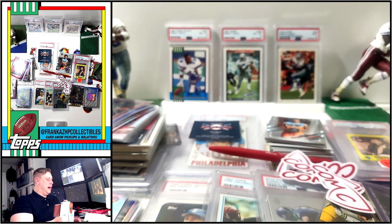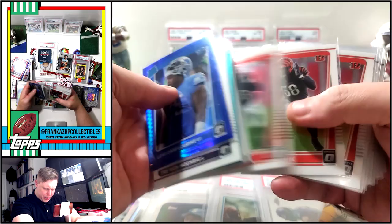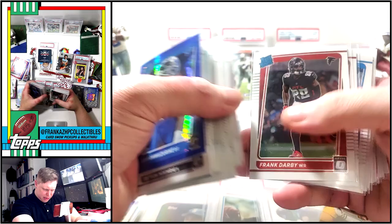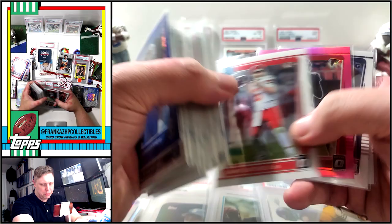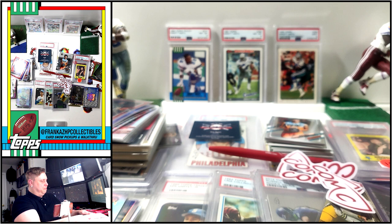And stack number three, last stack of football Optic here. Samuel, Boogie Basham, a bunch of Asai. I don't know a lot of these guys, because some of them may not have had a lot of playing time. It's always too early to know. You never know who's really going to be good and who's going to end up being a Hall of Famer. So a lot of those will just get stashed, and then I will come back.